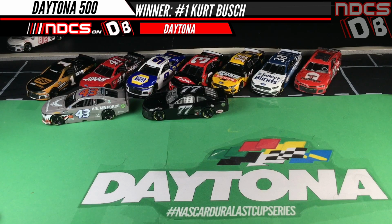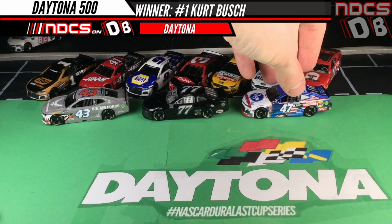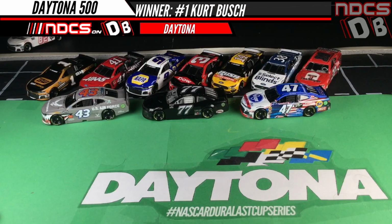Super fast, almost won a dual race. Rounding out the top 10, it's going to be Ricky Stenhouse Jr. Yeah, that's an old car right there. Don't worry, I'm working on getting him a new one soon. Hopefully all that works out. But yeah, that is your 2020 NASCAR Duralast Cup Series Daytona 500 Top 10. I mean, Chevrolet power. Check this out. No Toyota Camrys in the top 10. That is surprising to me.